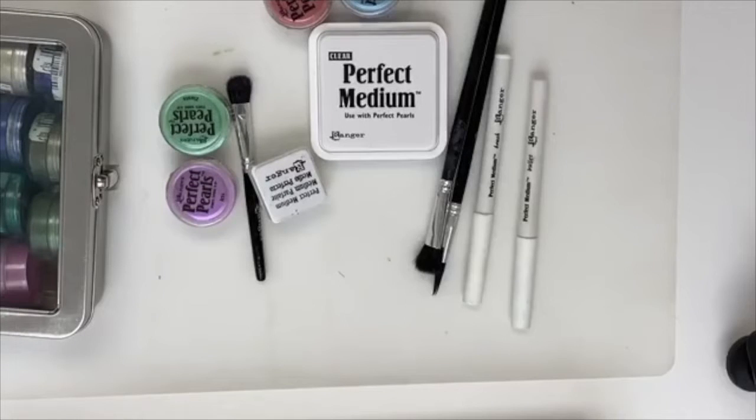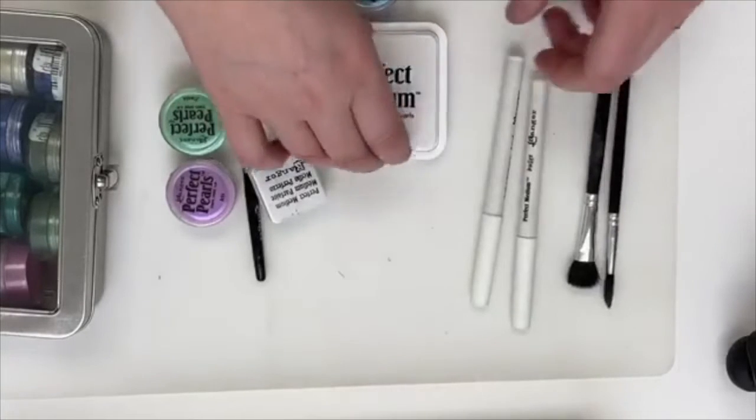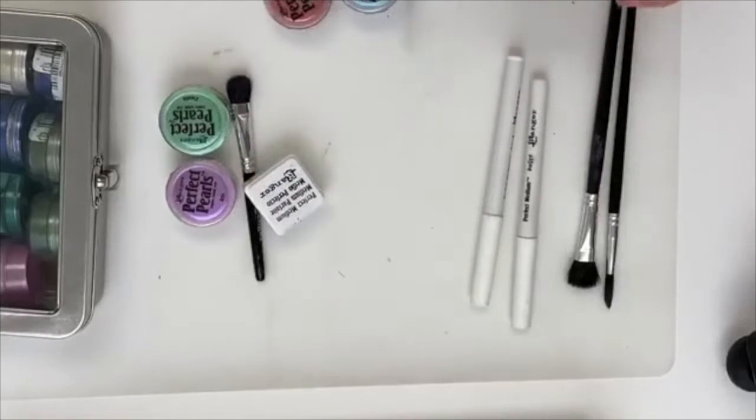If your Perfect Medium dries out, is there a way to bring it back? We have a re-inker. We do carry a Perfect Medium re-inker, so you can re-ink your pad.